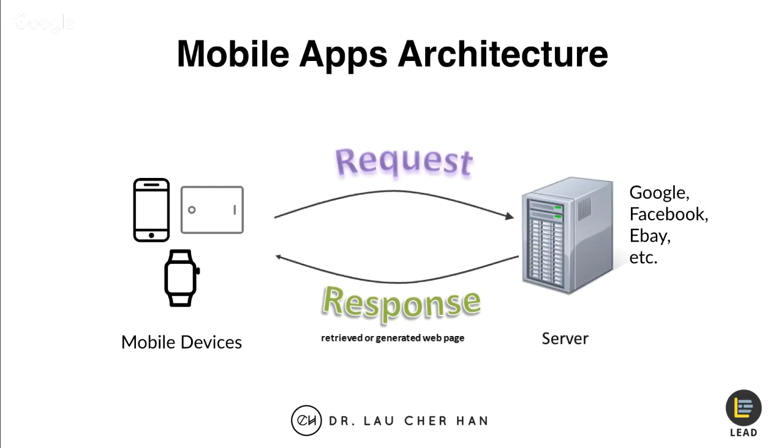So let's say you take out your phone and then you browse facebook.com. What does it do? It goes through the servers, it goes through your gateway to check what is www.facebook.com. And then from there, we check, okay, this is the IP address 60.123.212.10. And then from there, you return the results to the mobile devices. And this time now, you're not displaying it on your desktop, laptop, or whatever. You're actually displaying it on your mobile phone, or your iPads, and also your Apple Watch. Okay. So the architecture is exactly the same.